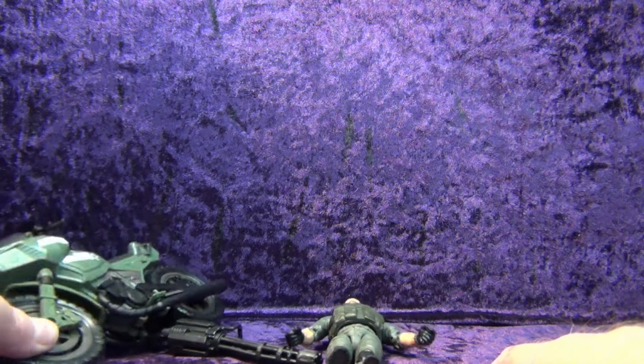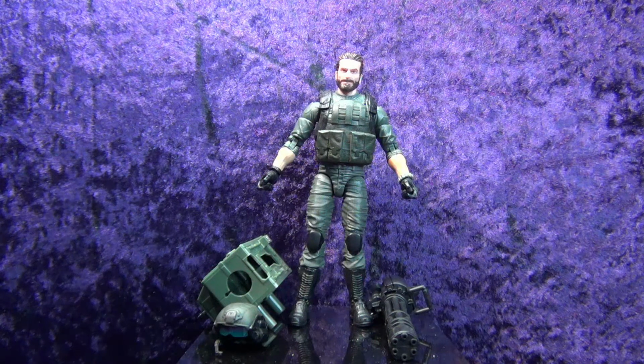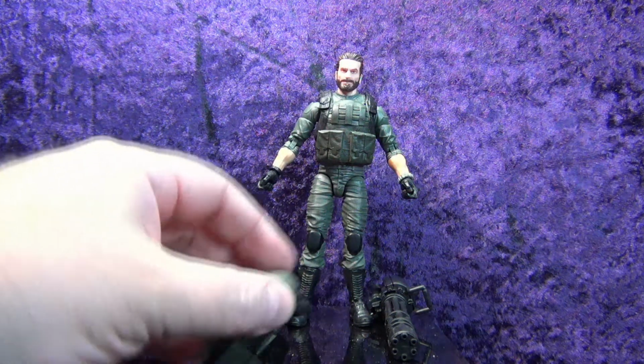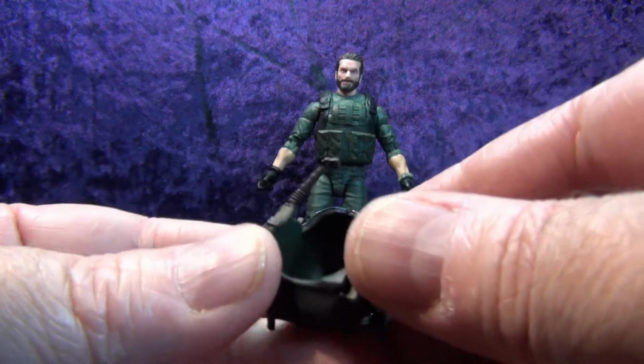All right. So we've got this all out. Let's get the pedestal out and have a look. Okay, so here we've got him on the pedestal, and let's take a look at some of the smaller accessories first. First off, we have his helmet, which is really cool.